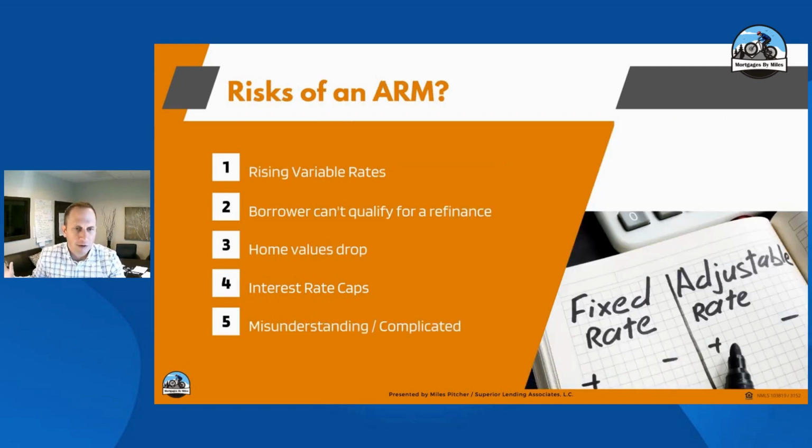Here's some of the risks. Obviously, rising variable rates. We have no idea where those are going to go, but they do factor into an adjustable rate mortgage. Number 2, the thing I caution my clients about, is just understand that you may think that in the future you're going to be able to refinance. Well, what if you lose your job? Or what if your credit gets trashed and you're unable to refinance? Just be aware of that. And number 3, maybe your home value drops and therefore you're unable to do the refinance. So just be aware of that.